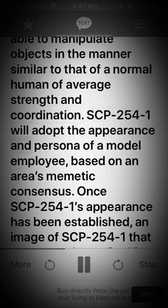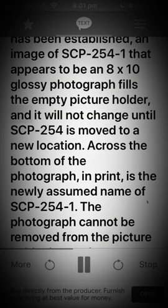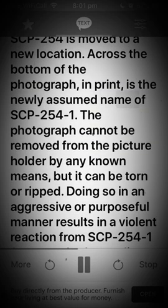SCP-254-1 will adopt the appearance and persona of a model employee, based on an area's memetic consensus. Once SCP-254-1's appearance has been established, an image of SCP-254-1 that appears to be an 8x10 glossy photograph fills the empty picture holder, and it will not change until SCP-254 is moved to a new location. Across the bottom of the photograph, in print, is the newly assumed name of SCP-254-1.